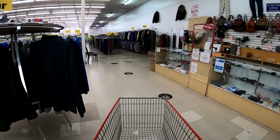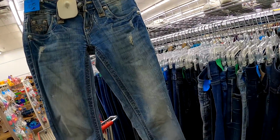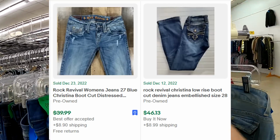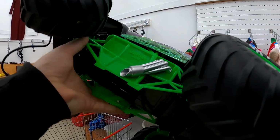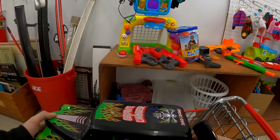Going into the American Thrift afterwards, I do find these Rock Revival jeans here for $10, and these go for about $40, so hopefully we get that for them. They're the Christina boot cuts here. Wouldn't be a terrible flip. I do end up buying this Gravedigger here for $5. I'm not really sure how much I'm going to get for it, but in the cart it goes.